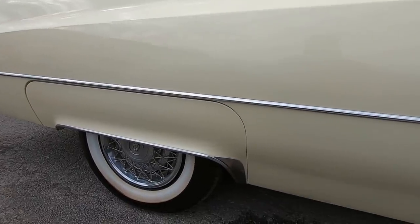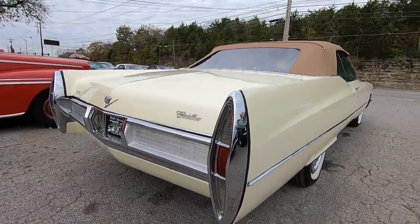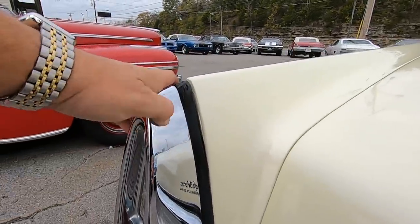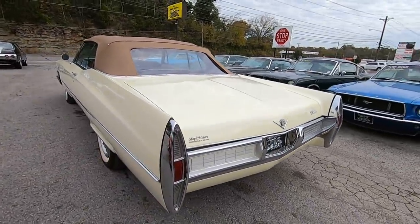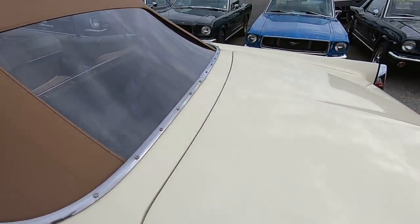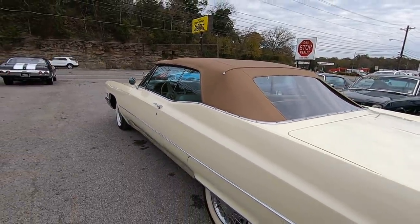Those skirts are removable. It's gonna be a fun car to take down the road here. I love driving these big old boats. Bumper's in good shape on the back. Yeah, I'm gonna say they've done this top here recently. They should have went ahead and done all the weather stripping on it. Looks like they just put a top on, never did the weather stripping around it.